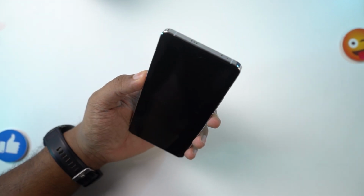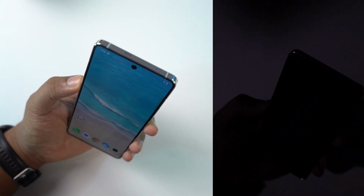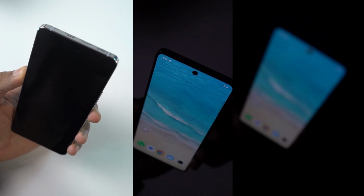We also have the face unlock feature, and that too works really well. Whether it's good lighting conditions, low lighting conditions, or complete darkness, face unlock is super fast and unlocks the phone within a second. Overall, face unlock works really well. It's super fast, but I would recommend you to use the fingerprint scanner instead to have better security for your phone.